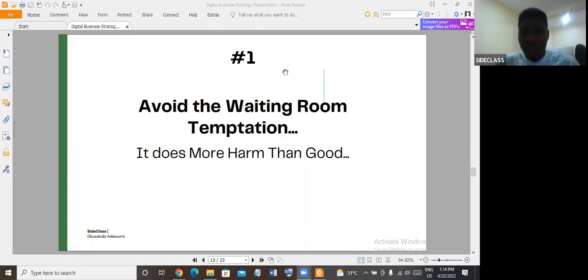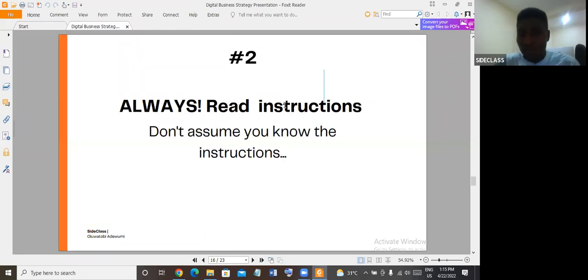Arrive at your examination hall maybe 30 minutes to exam, just hang around somewhere, sit down or stand up, anything you want to do, chill and wait for the examiners to call you in. Please avoid that waiting room temptation. It does more harm than good. And number two, during the examination, always read your instruction.